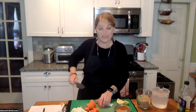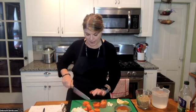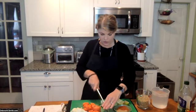large enough to cook down inside my cook pot, but I don't need to spend a lot of time prepping them. With the garlic, you really just need to peel the garlic. If you want to give them a little bit of a chop, you can. I'll just do a quick little chop.